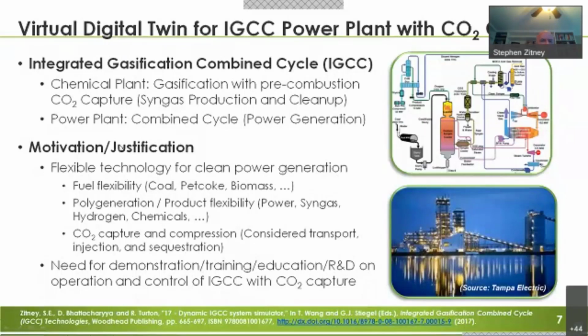So the motivation for developing this IGCC virtual digital twin is that IGCC plants are known for flexible technology for clean power generation, especially for coal-fired plants when you're looking to capture the CO2. So these plants are fuel flexible. They can gasify not only coal, but petroleum coke and biomass. And so in our simulator, we would often co-fire biomass with coal, for example.